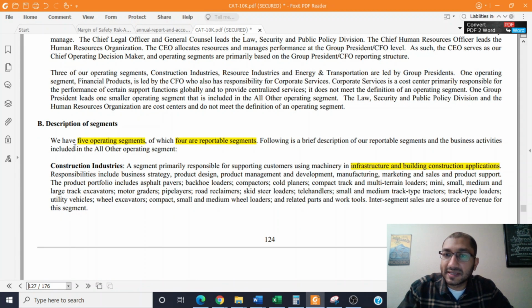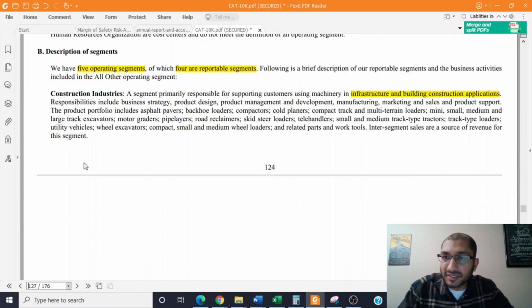Next, on page 127 of this report, the company goes into further detail about its reportable segments. The company states that it has 5 operating segments, of which 4 are reportable segments. The first reportable segment is its construction industries segment. This segment is primarily responsible for supporting customers using machinery in infrastructure and building construction applications. Responsibilities include business strategy, product design, product management and development, manufacturing, marketing and sales, and product support.